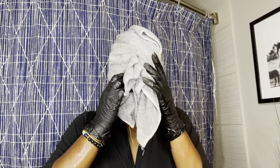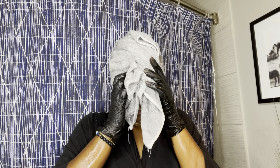Here we go, y'all. One, two, three. Oh. That's not bad. I guess it's a honey blonde. It's not what I wanted, but at least it's still blonde. It looked like it was brown. Well, it is. It is brown. But that's kind of cute.